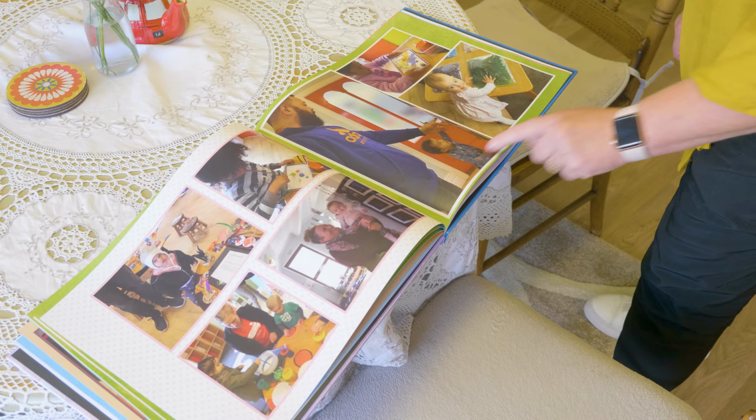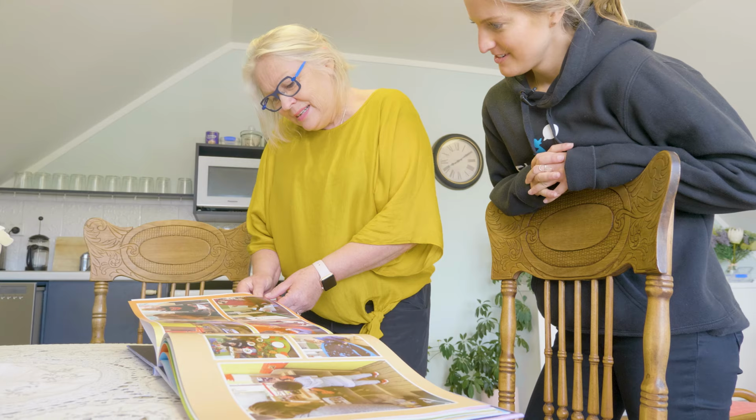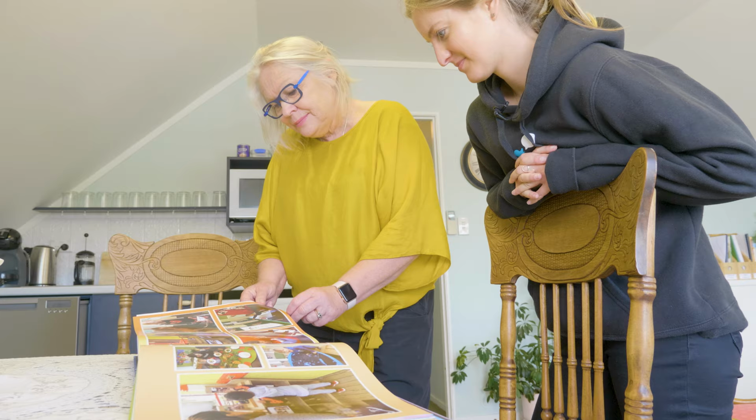So good on your dad. So it's a real event, and the staff and children worked really hard for a long time prior to the event, just preparing everything. And look, they so proudly show their own artwork. Those were self-portraits. And that's it. Oh, wonderful.